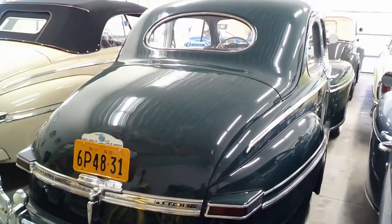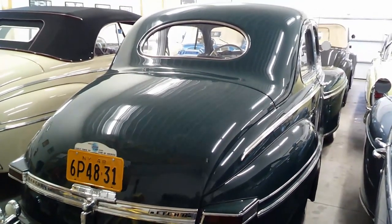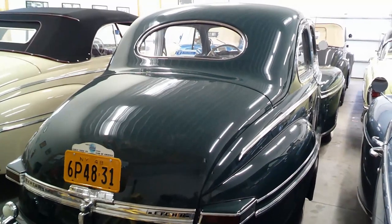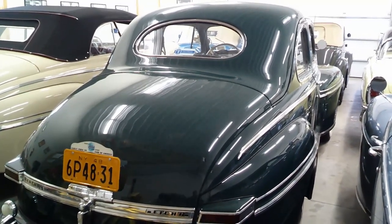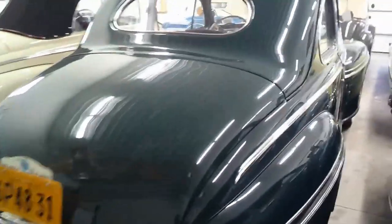This is a car that was in a tool shed down the road for a long time. My dad knew about this car, tried to get this car. Finally, they moved the stuff out of the tool shed and called him and said, hey, if you still want this car, come and buy it. Car was in pretty good condition. Being a 48 Mercury Coupe, it's a fairly rare car.